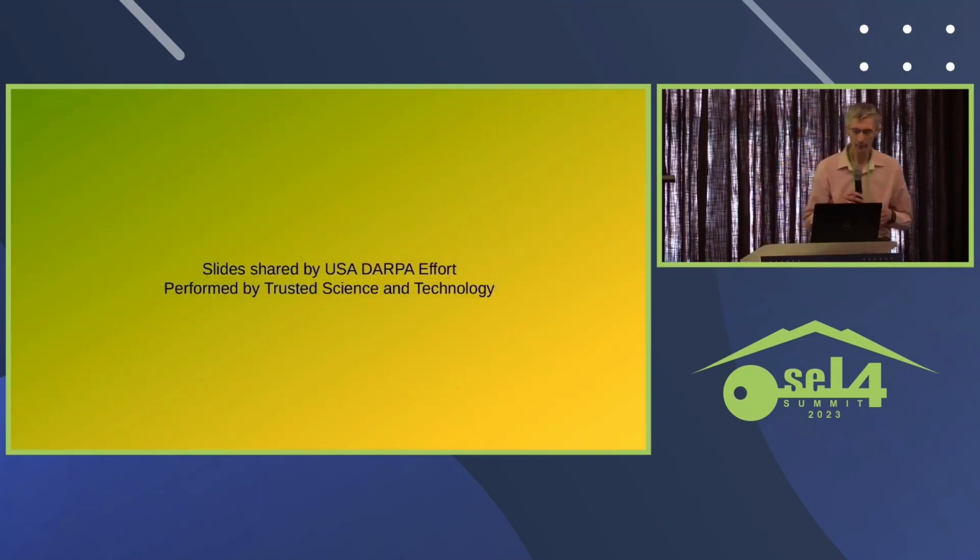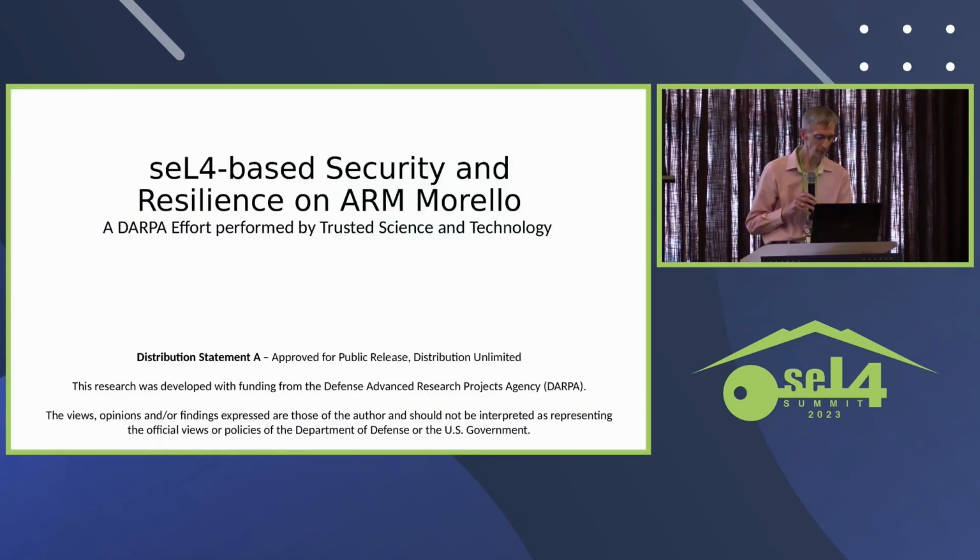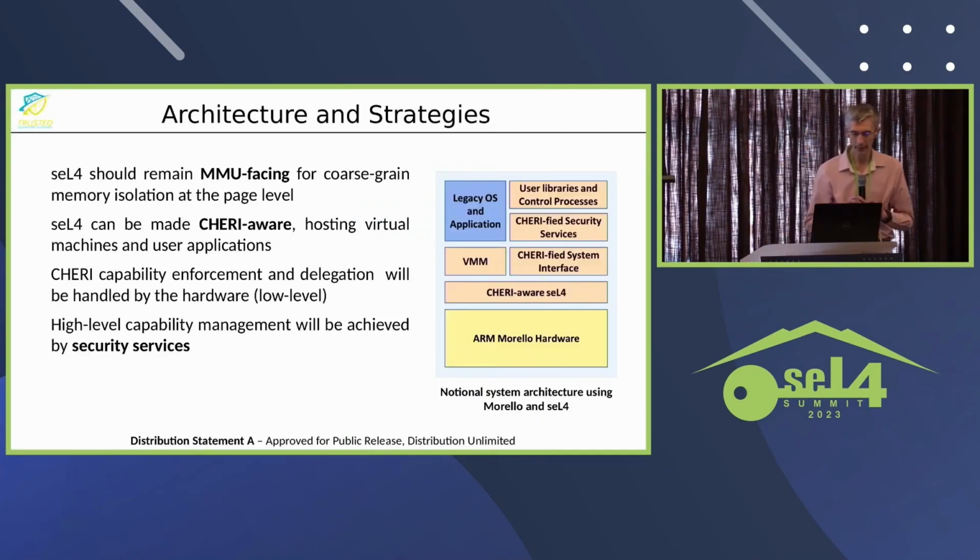So now we've got a couple of slides from our colleagues at DARPA and Trusted SC. If you have any questions about these, I suggest you talk to Yacht Clan, who's over there, and his team. I would just quickly run through them and give you some idea of what they've been doing. So they have got slightly further than we have because they started earlier.